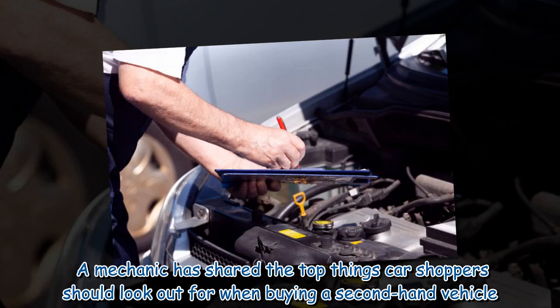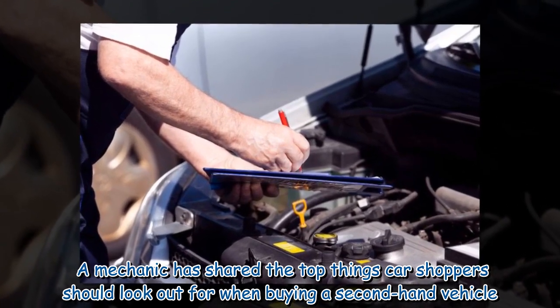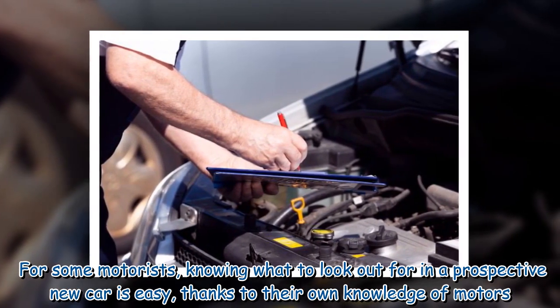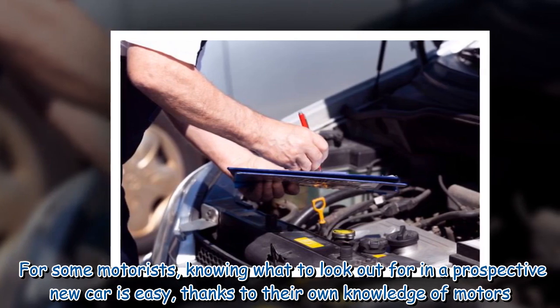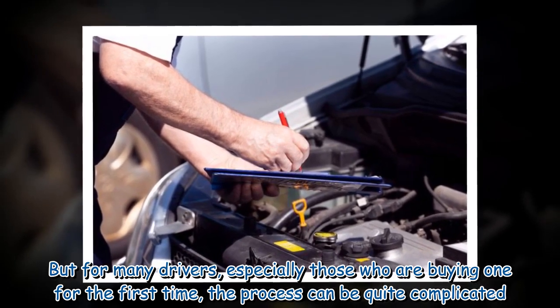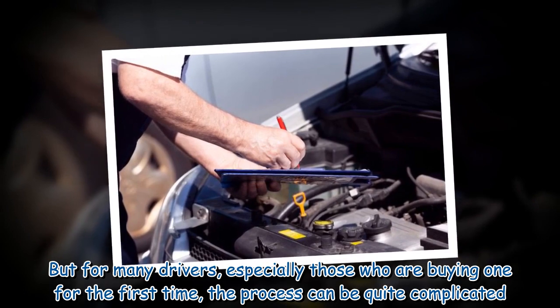A mechanic has shared the top things car shoppers should look out for when buying a second-hand vehicle. For some motorists, knowing what to look out for in a prospective new car is easy, thanks to their own knowledge of motors. But for many drivers, especially those who are buying one for the first time, the process can be quite complicated.